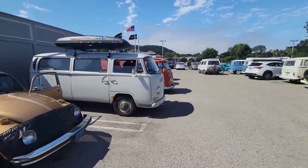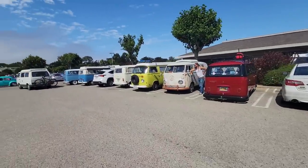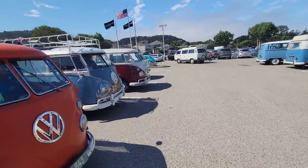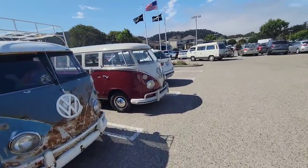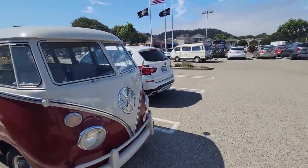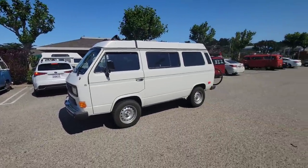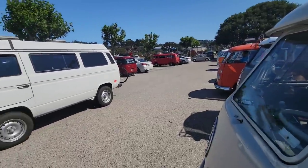Alright, so we're hitting it up, heading out. A lot of buses this time. A lot more than last time. I mean, some guys came in just for this part, so this is gonna be fun. Stick around, guys. We will film it. I don't know if you guys can see behind me, there's a row of buses. There's a bit of fog out.